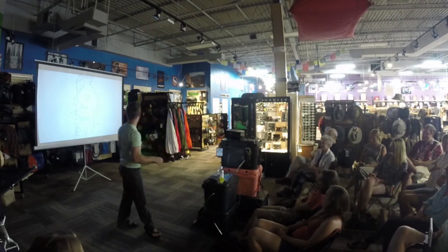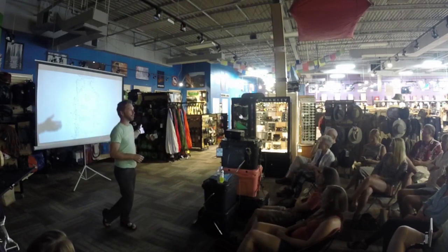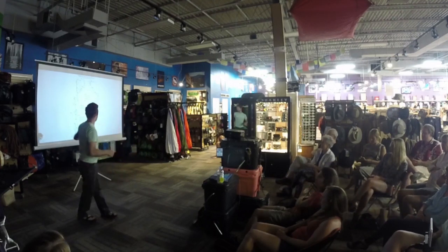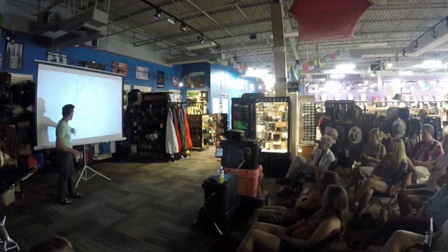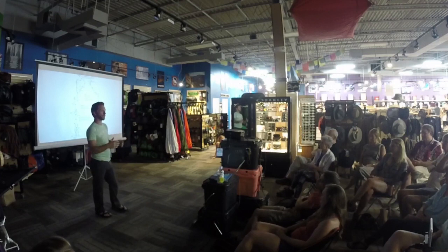So this is what's called a topo. If you're climbing a mountain, if you're doing this style of rock climbing, this is your map. And you see these numbers here, maybe you can't see them, but these circles have numbers in them. 1, 2, 3, 4, those are your pitches. And then it'll tell you, you know, this is about 150 feet, this is 100. It'll tell you about how far you have to go between sections.